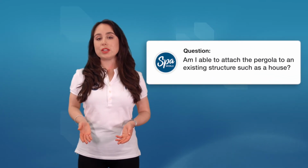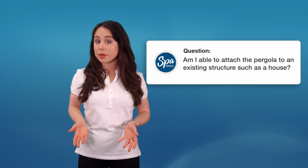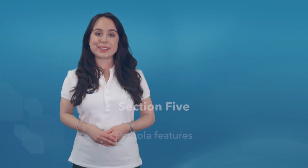The 3 models in the range are different in dimension, and no, unfortunately, we don't provide the option of custom-made sizes. Am I able to attach the pergola to an existing structure, such as a house? We recommend that you discuss this option with your builder or engineer.